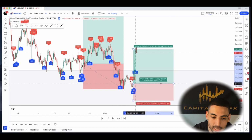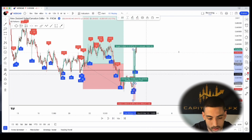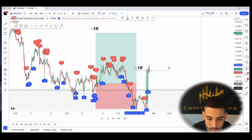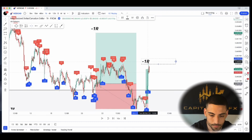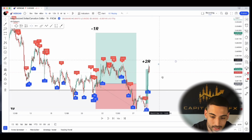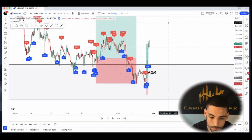Absolutely smacking the take profit. These types of trades are the best types of trades, right? You enter them and then like 3 hours later you hit take profit. Those are the best. So what we're going to do, +2R, we're going to keep it pushing. So out of the 3 trades that we placed, we had 1 loser and 2 winners. We're going to keep it pushing.